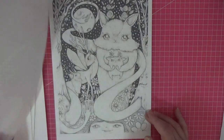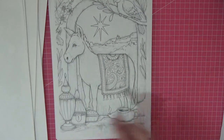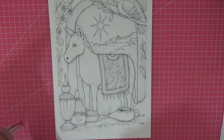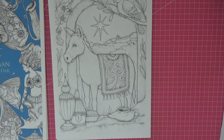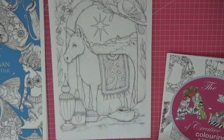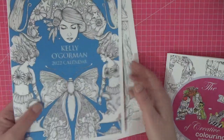Halloween page, that would be October, that would be November, and you ready? Look at December, it's a little donkey. Isn't he adorable? Absolutely adorable. I love him. I'm leaving him there while, oh, try and move without killing myself. Oh god, this pile of books. So, yeah, there's a little donkey. This is next year's December, so I won't be colouring him this year. So let's move that.